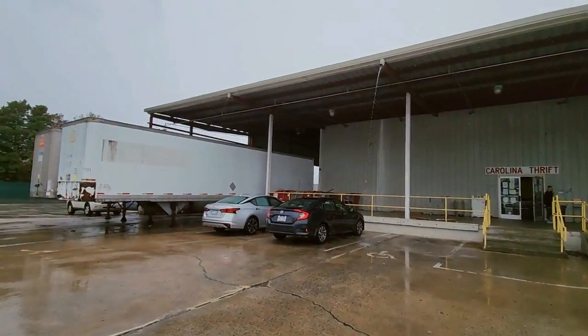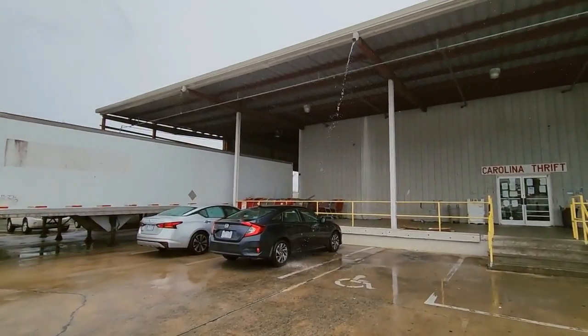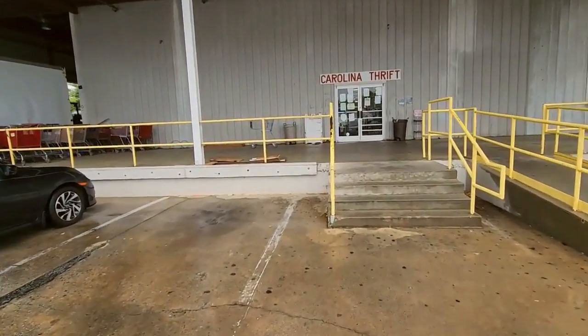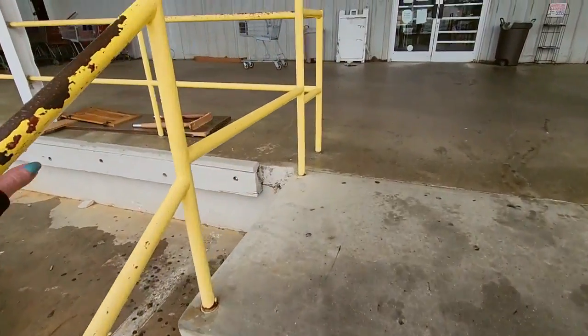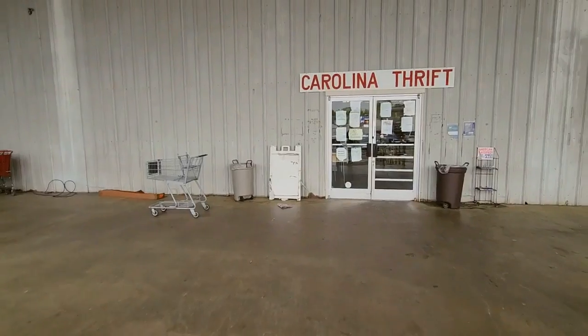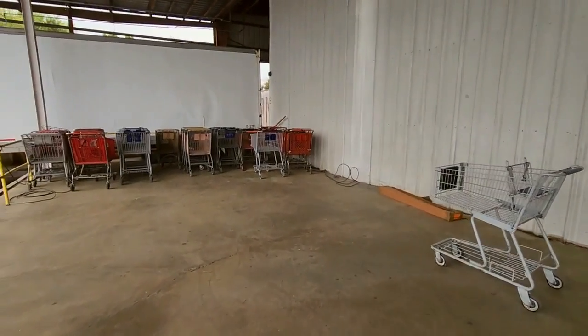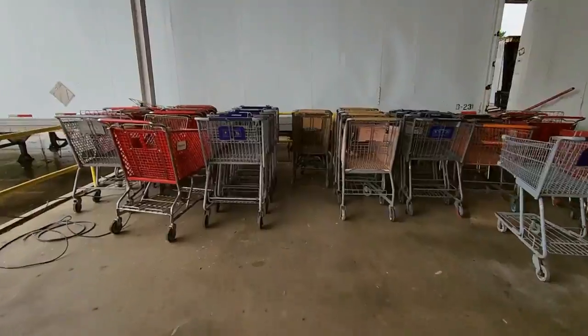So this is actually the entrance to Carolina Thrift. It's back here on the side of a strip mall. It was raining quite a bit. It had slacked up a little bit when I was walking in, so it wasn't too bad, but it started raining really hard while I was in there. So this is where you go in. This is the only entrance to this place, and we have a whole Whitman sampler of carts here.